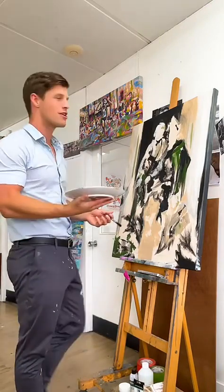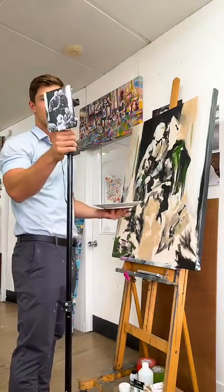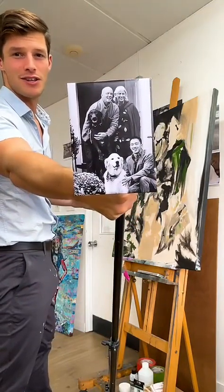What painting are you currently working on? Since I haven't shown you in a while, guys, I'll bring it back. Here we go. This is the painting here. Voila. So, family, fun composition, a lot going on.